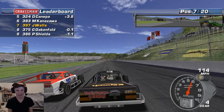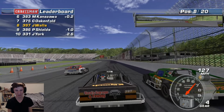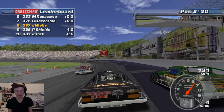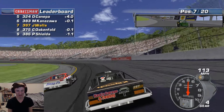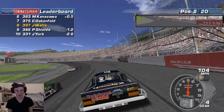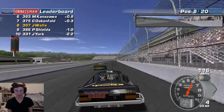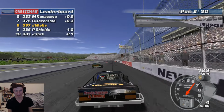Alright, so we apparently are gonna get passed by Kanazawa there. I don't know where he came from in that Jimmy F's car. Normally he is not much of a threat, and we're just gonna go wide. We just didn't want to turn there apparently, so back down into 8th for the moment as we're coming up to the halfway point here.